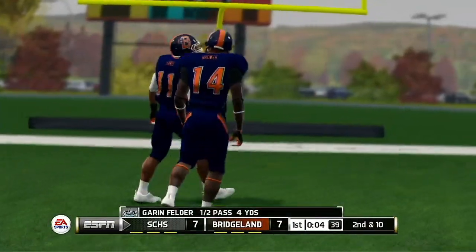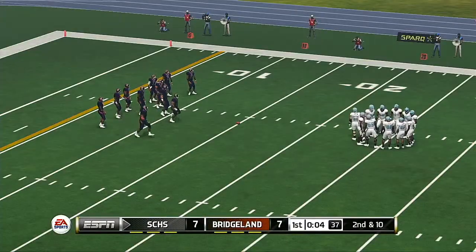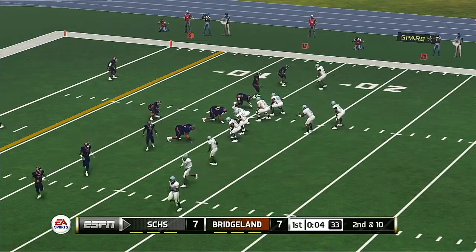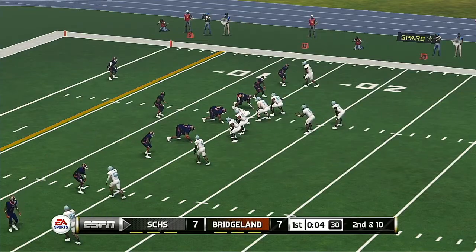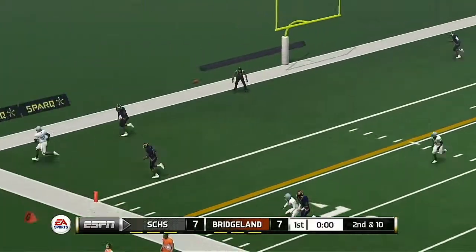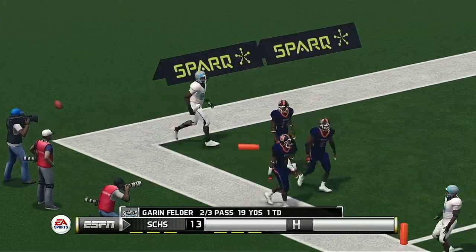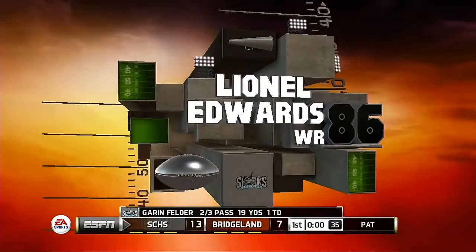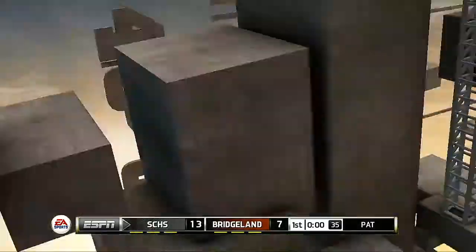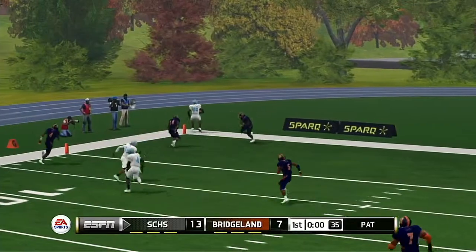Throws incomplete. That's just a great play to separate the ball from the receiver. He'll be feeling that hit tomorrow. It's the 9th play of the drive. He fires left side. Throws complete. Touchdown. They pretty much had their way with the defense there. Terrific play.